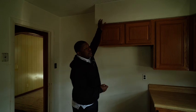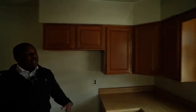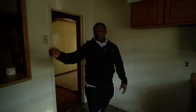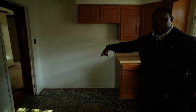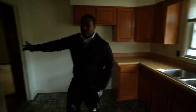There's nothing up here. So we're gonna knock this wall out all the way around and get longer cabinets. We're gonna take all of this out. We're gonna keep the stove right here, put the fridge right there, and put the dishwasher right there. As you can see right now, the stove is set right here. We're moving it over there and then add more cabinets over on the other side of the stove as well. And then we're gonna take this entire wall out.